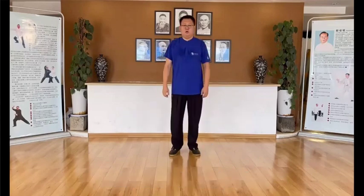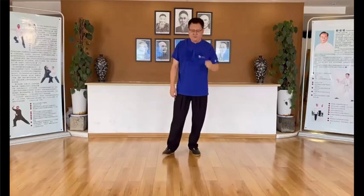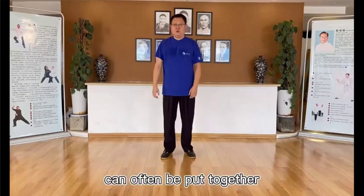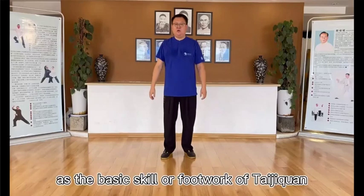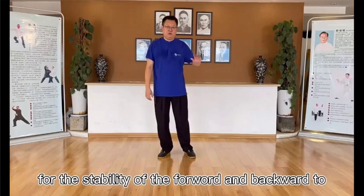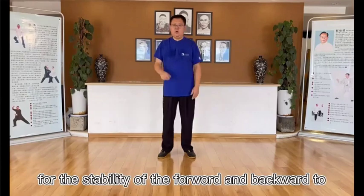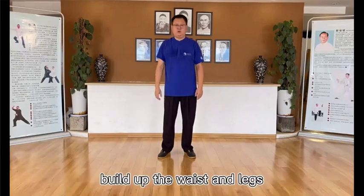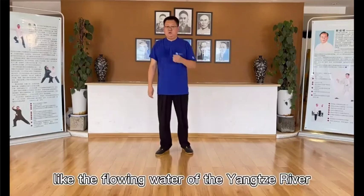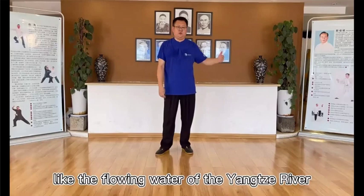In the practice, Lou Xi Ao Bu and Dao Liang Hou can often be put together as a basic skill or footwork of Taijiquan. Practice more for stability of the forward and backward to build up the waist and legs. Light and flexible stirrups, like a cat walking smoothly and softly, like the flowing water of the Yangtze River.